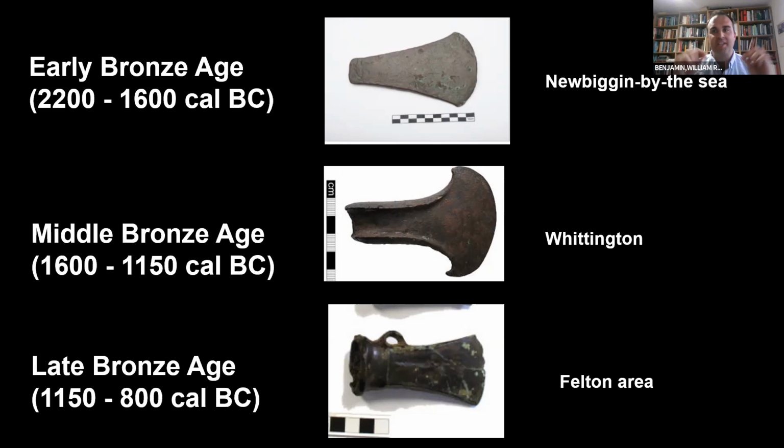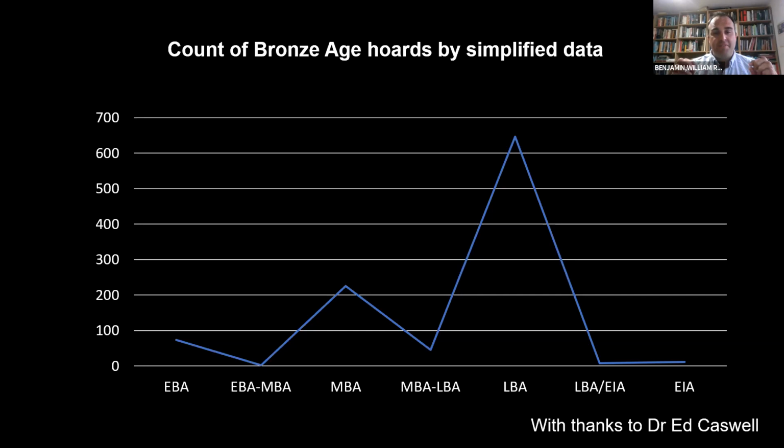And you get very, very different numbers of bronzes in different periods. It's important to realize, with EBA there for Early Bronze Age, MBA for Middle Bronze Age, and LBA for Late Bronze Age. You see that there's a massive increase in the Late Bronze Age in the sheer number of bronzes that we are finding. But nonetheless, you start to get these very detailed insights when you look in detail.